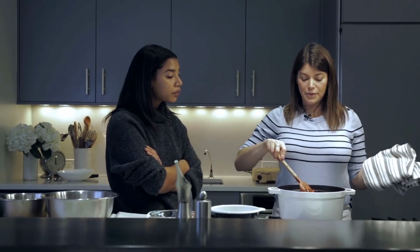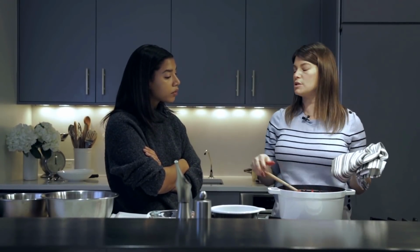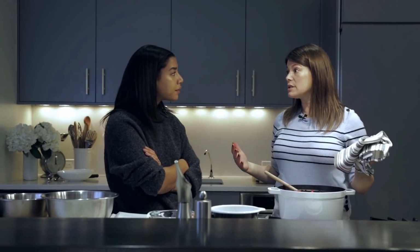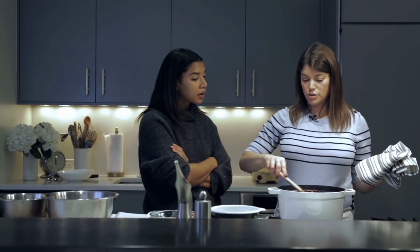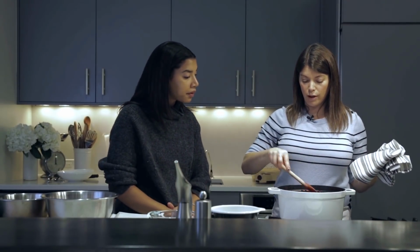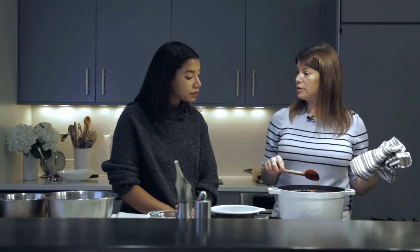Got it. And we're gonna let this come to a simmer, and we're gonna cook it out, but not for that long. That's the great thing about the soup. There's so many soups that require like an hour of simmering, or 2 if you're using a bean or a legume. Right. But this, you don't need at all. So I'm gonna bring this to a boil, and we're gonna let it simmer for about 15 minutes. Okay, and then we'll come back to it and finish it off.